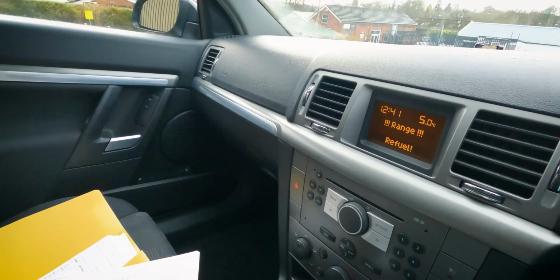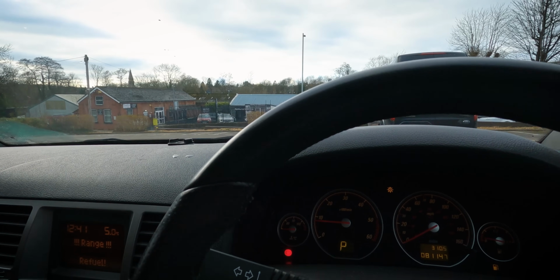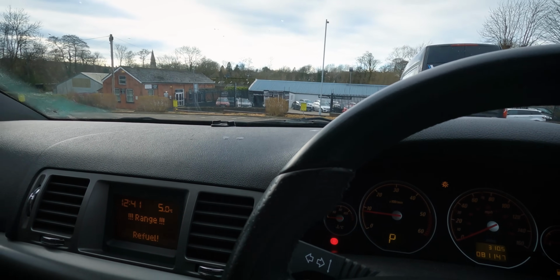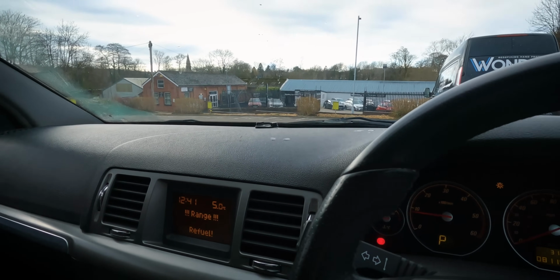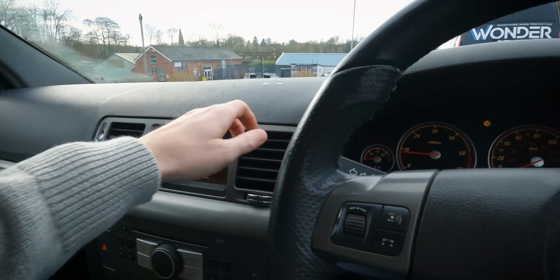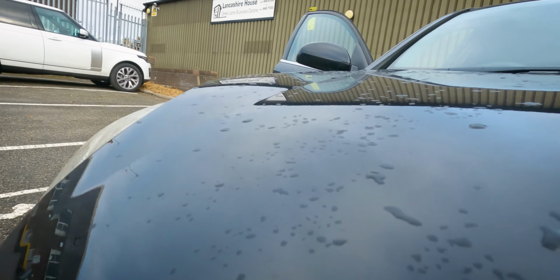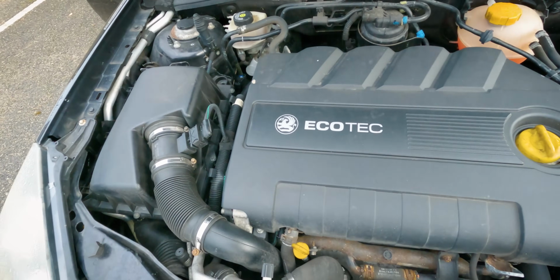Right, well, that's a result. So it's due a service, it's due an MOT. The previous advisory items were the tyres, which have been replaced, so that shouldn't cost me anything. I would say, ladies and gents, we're onto a bit of a winner here. Does my heater get warm? Give it a minute, I suppose. Let's go and have a look under the bonnet. Is it on? I can barely hear it.